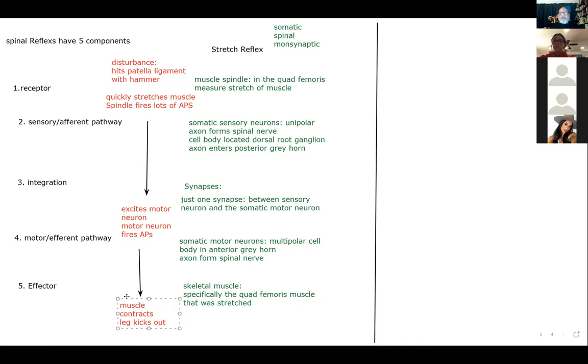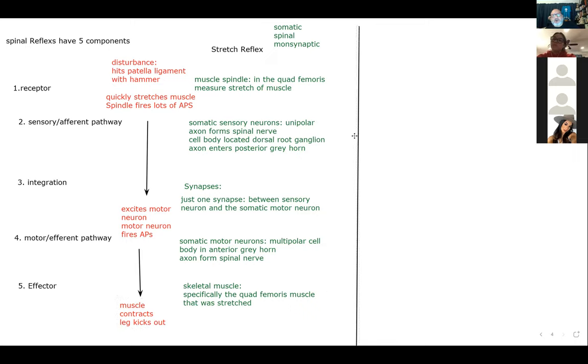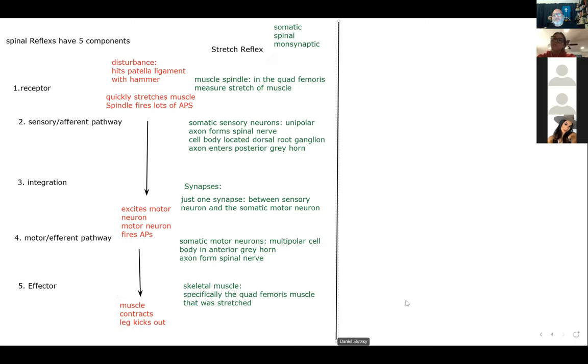As I'm standing here normally, these are small, tiny contractions, so much so that you usually don't even see them. But when he hits the knee with the hammer, he tricks the muscle into thinking it's suddenly getting stretched out really long, really quickly. So how does it respond? By contracting really quickly to try to bring the body back into balance. So this one is important for maintaining balance. And this is how it works. These are the components, and that's how it works.